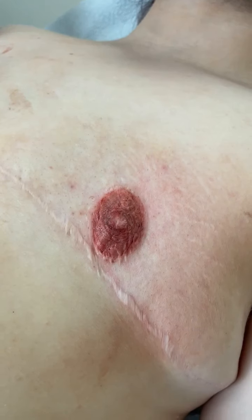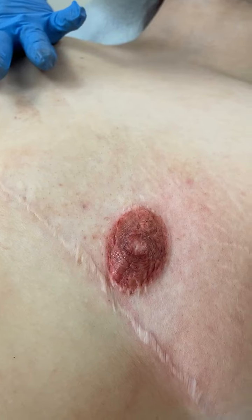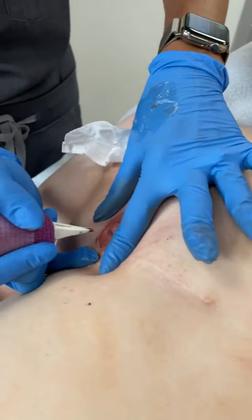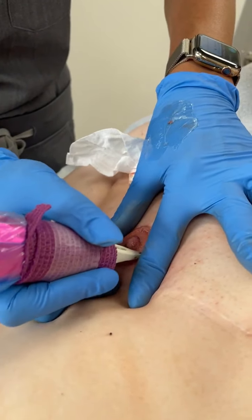Awesome. So those darker colors are to create that detail and define that nipple. And then there's the mid-tone areola color. And then of course we have some highlight colors as well.